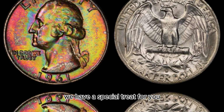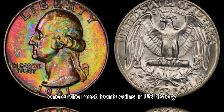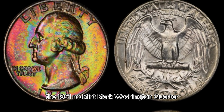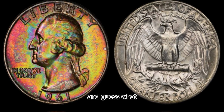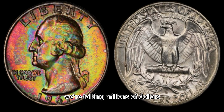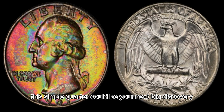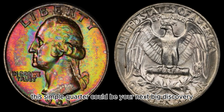We have a special treat for you. We're diving into one of the most iconic coins in U.S. history, the 1961 no-mint mark Washington quarter. And guess what? Some of these coins are worth a small fortune, we're talking millions of dollars. So, let's take a closer look at why this simple quarter could be your next big discovery.